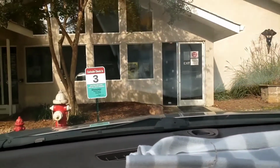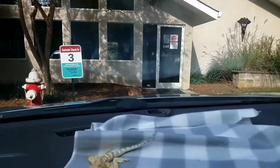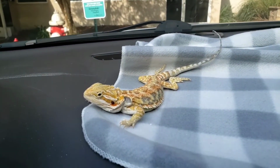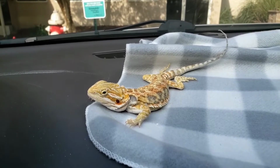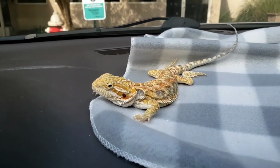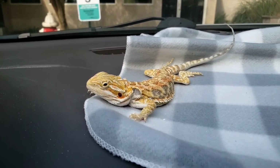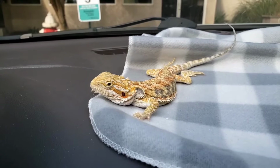But we are here at the vet, and we are at Lawndale Veterinary Hospital with Dr. Crawford, who is an incredible exotic vet specialist. He's not just a normal vet, he has specialty with exotic vets, or excuse me, exotic pets. So little Ninja, she's a little tired because she's been dragging herself around on the dashboard looking at all kinds of sights and sounds as we drive to the vet.